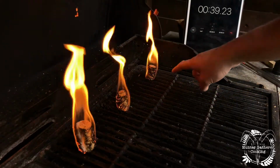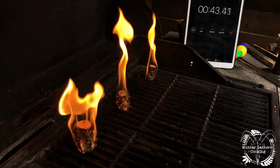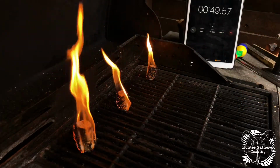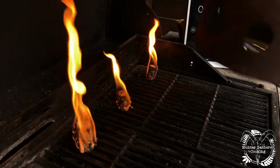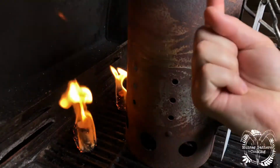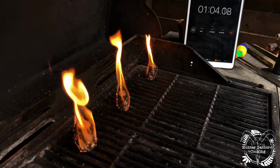Really high level flame on these, and that's important because when you put your chimney starter down, assuming you use one, if you don't, I'll put a link in below, you want at least that height so the flame can go right up through the coals. So that's really important.